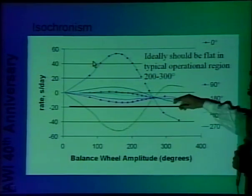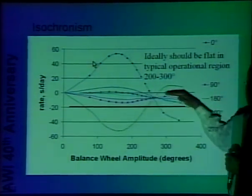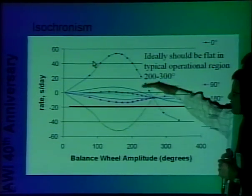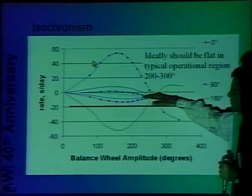But basically what you want for isochronism is that this line be flat all the way across in the operating range, from wound to unwound. It doesn't matter that much whether it's high or low, because you can adjust the timing on it, but you want it to have a curve where it's flat.